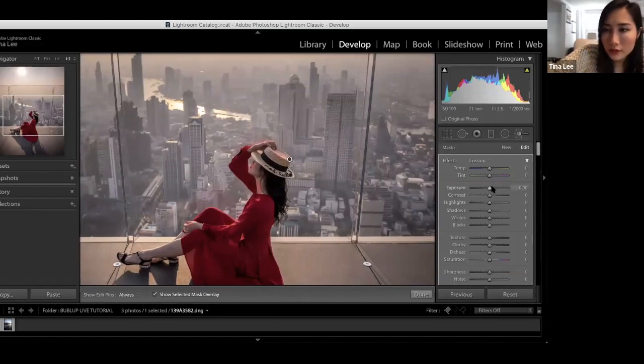So what you do is then go to the exposure. Ooh, okay, that's too much. But I'm just demonstrating that you can increase the highlights on certain areas, like locally adjust them. Like so. And let's also add a little bit on my leg. So my leg looks nice and glowy. Ooh, there we go.